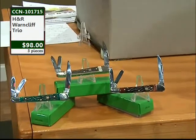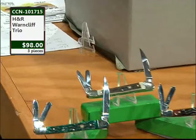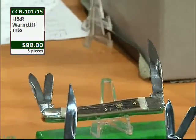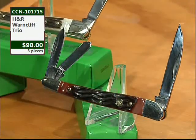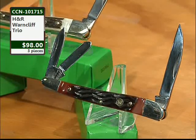All right, here's the Hen and Rooster Wharncliffe Trio right here. That Wharncliffe blade is your primary blade there, and you can see it makes a reverse clip on it. It runs right down, almost like a stretched out sheep's foot. That's exactly right. These are 3.5 inches closed. You get 3 Wharncliffe Hen and Rooster whittlers. You get that beautiful red walnut bone right there, and right in the center of the top, genuine stag.